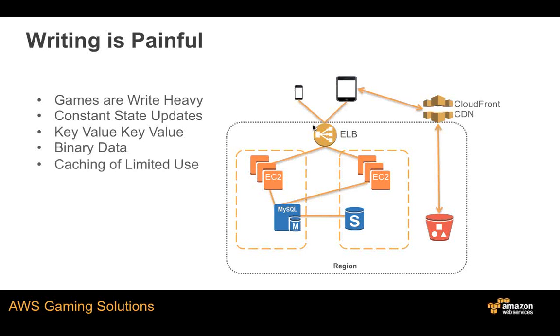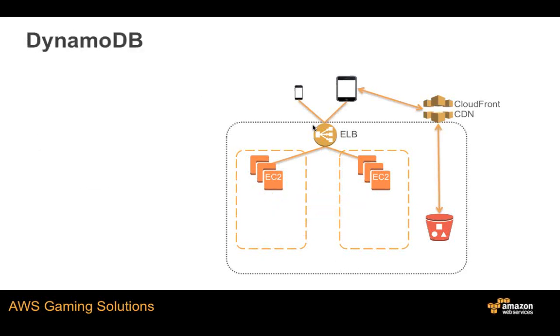And all this stuff combined really makes caching of limited use, as I mentioned. There's not much you can do to cache data that's changing 3 to 5 times as fast as it's being read. You can cache a few things like your top 10 leaderboard or your top 100, and most recent levels played or something like that. But you can't really cache a person's progress in the level because it's changing too rapidly. All of this combines to make the database your bottleneck, and it becomes this red blinking light very quickly. So what can you do to overcome that?